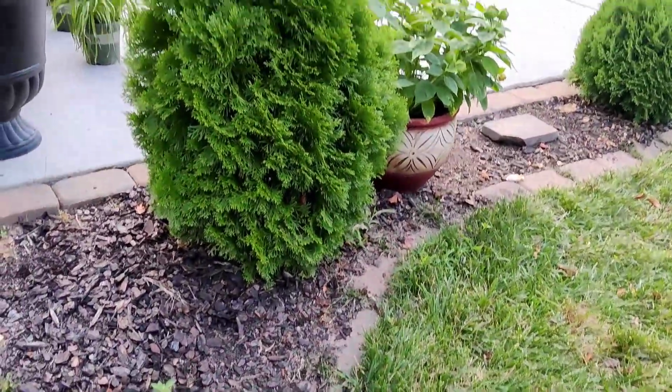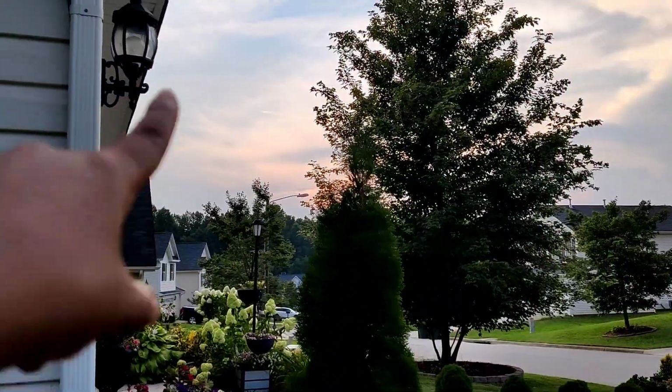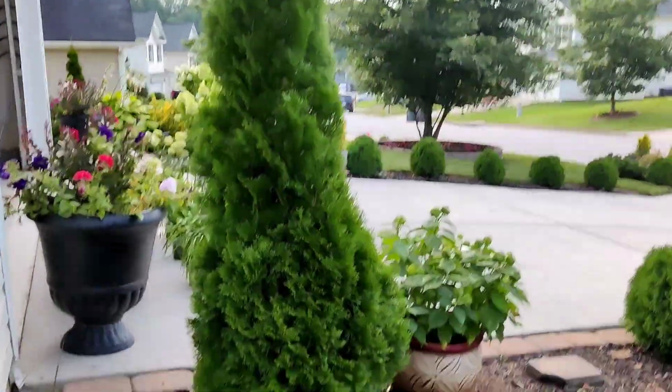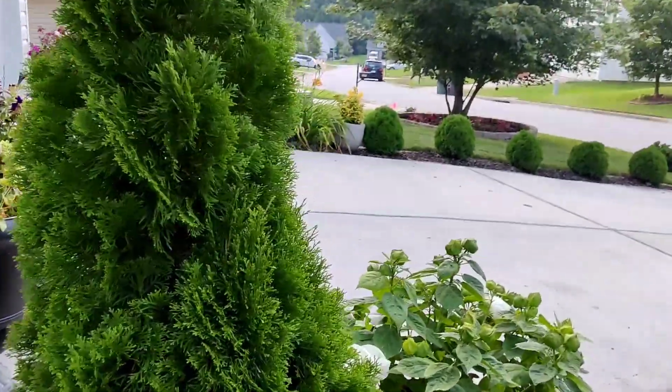All right, so moving towards the driveway, here I have another emerald green Arborvitae. You guys, this is getting so tall. It's almost as tall as my light here. Can you guys see that? I'm so excited. When I first planted these, they were only like this tall. They were babies. So it's grown so much over the 4 years that it's been in the ground.